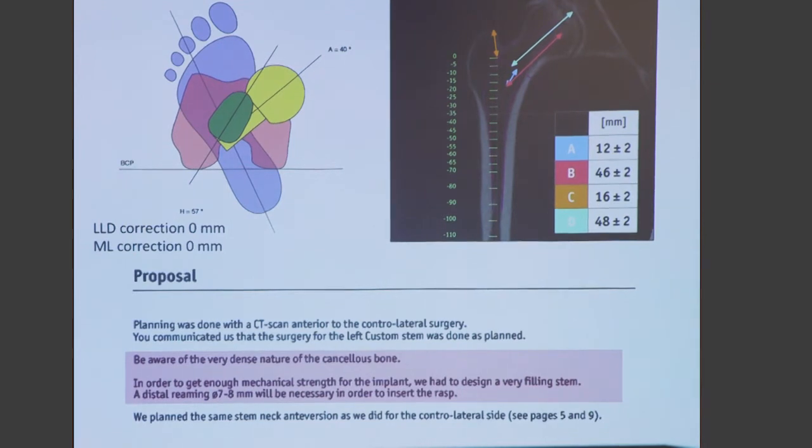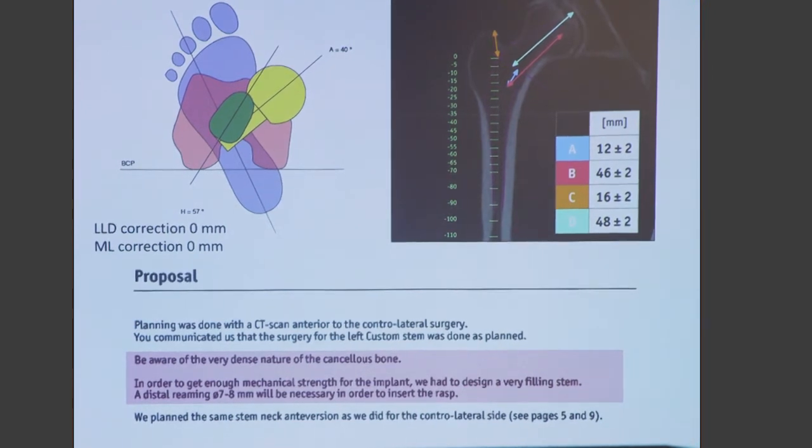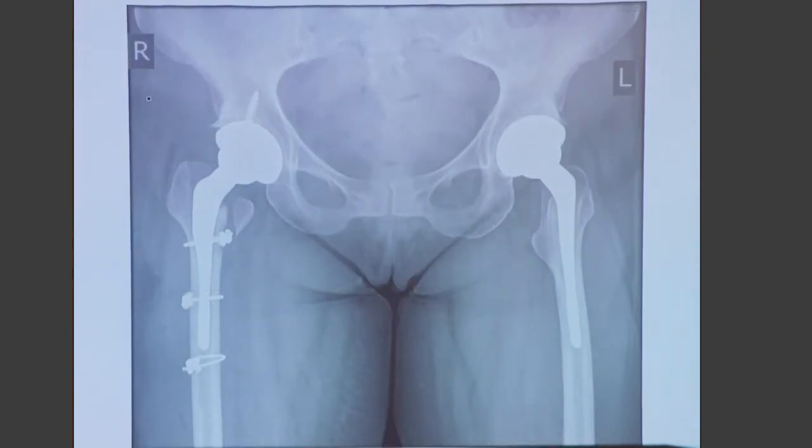So with this case, we did use the broach. It was reasonably hard work to get the broach in, but we got the broach in. I thought, well, that's great. We don't need to ream because we got the broach in. Fantastic. So we got the stem out, put the stem in, and the stem got completely stuck about 1.5 centimeters out of the femur. And it wasn't going in, and it wasn't going out.